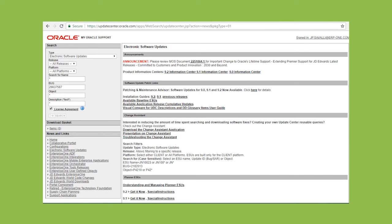We've got the Update Center. So again, on Oracle support, a way for you to search for ESUs, for tools releases, for update packs. This is also where you're going to download Change Assistant.